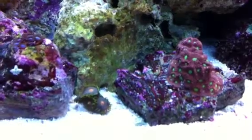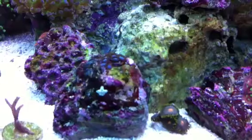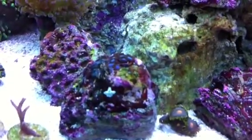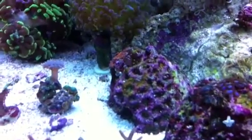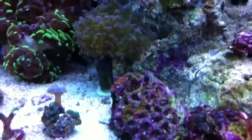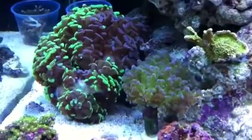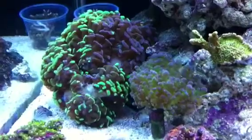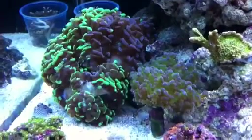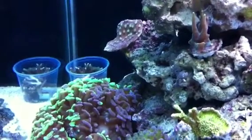Some palythoas, not even sure what name they are, somebody gave them to me. Some blue tubs zoanthids. Back here, you can barely see them. Those are some what are called lunar eclipse zoanthids. Some purple tip frog spawn. What they call a mix hammer coral, and he's a mixture of green and purple, which are pretty hard to find. As you see on that plate right back there, that's a piece of Hollywood stunner.